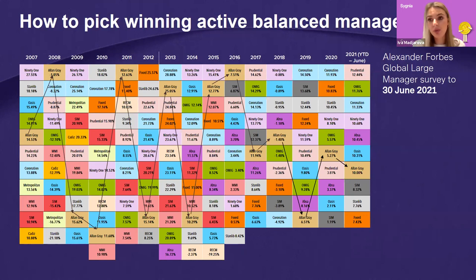They also really try to differentiate themselves from one another. No one wants to be seen as doing the exact same thing as the next one. And for those reasons, that they try to differentiate themselves and they have different views of the world, you can expect their performance to be very, very different. So in this little chart, we're showing you how, if you had to invest with Allan Gray, how consistent their performance would be. And I'm by no means picking on them. They are a lovely manager, great manager.